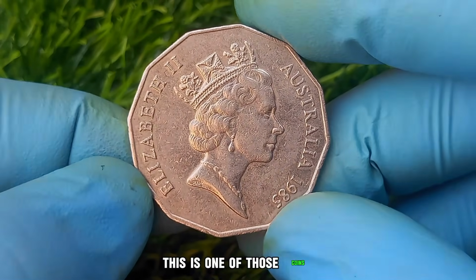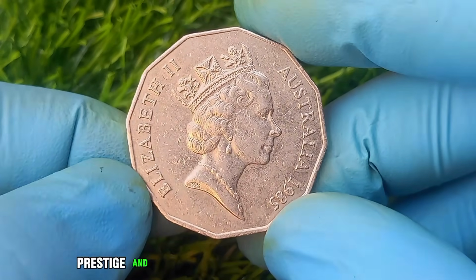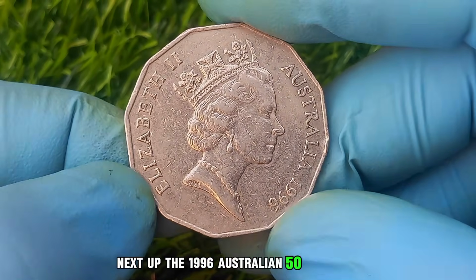This is one of those coins that could truly make you a millionaire, not just in dollars, but in history, prestige, and the thrill of owning a national treasure. Next up, the 1996 Australian 50-cent coin.